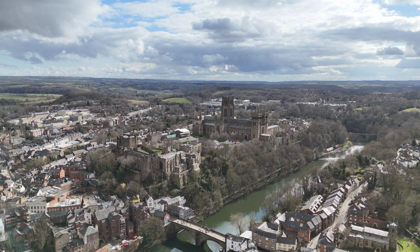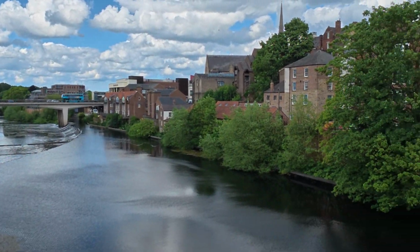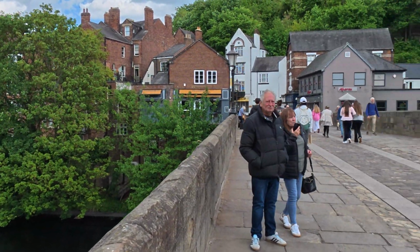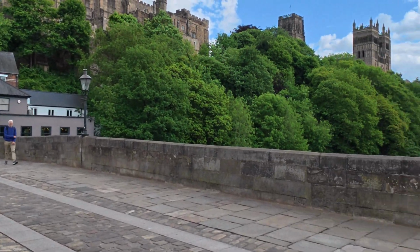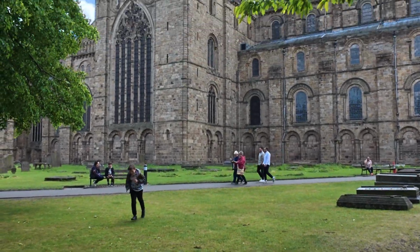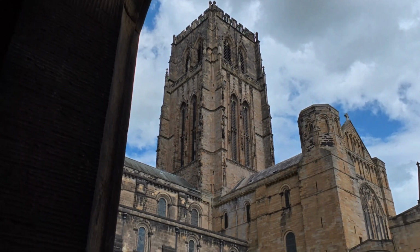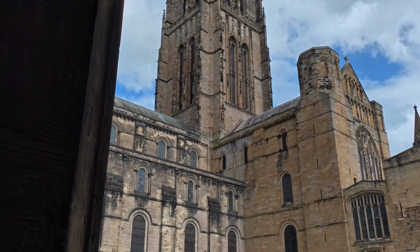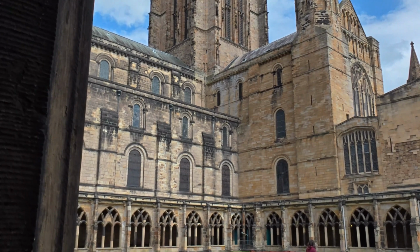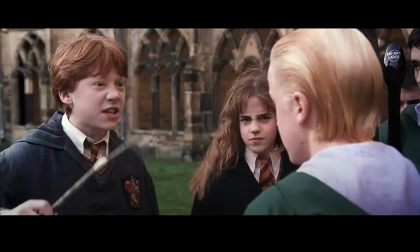As you can see, it's a hilly place. Parts of it are modern, but it's dominated by the castle and the cathedral sitting up on the hill high above the rest of the city. The cathedral's appeared in a number of movies, Avengers Endgame, Downton Abbey the movie, but most notably the first two Harry Potter films. A number of scenes were shot around the cathedral, including the infamous scene where Ron tries to cast an eat slugs spell.